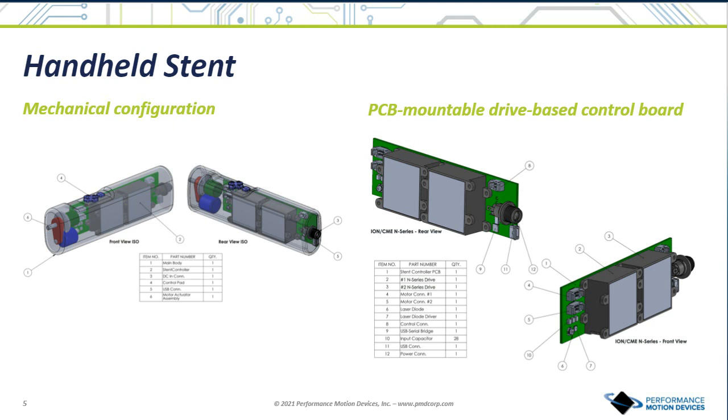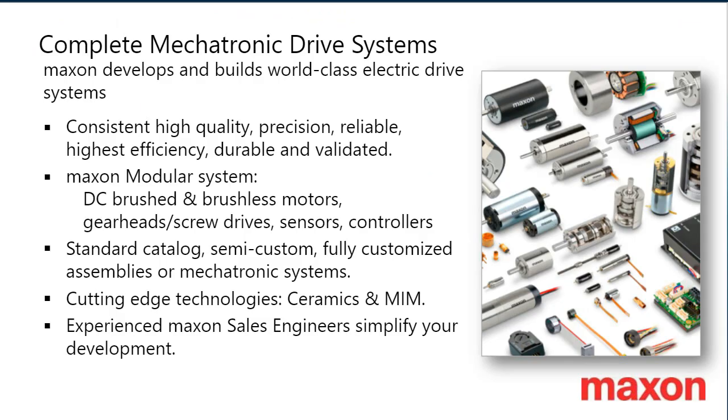Thank you, Daphne. I'm going to speak a little bit about Maxon Motors. For those that are unfamiliar, we are a Swiss-based, privately held global company. And the U.S. division of Maxon provides sales to the U.S. and Mexico, motor and gear production, engineering and contract manufacturing.